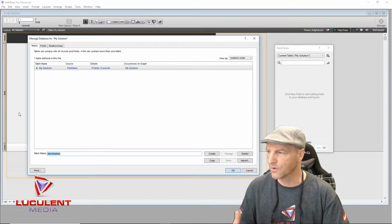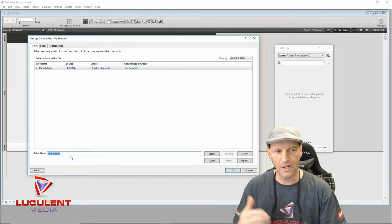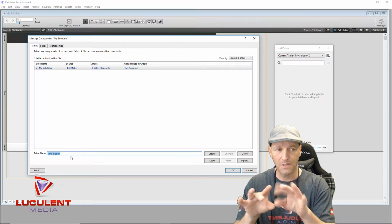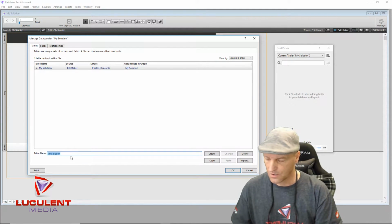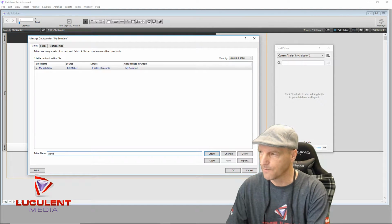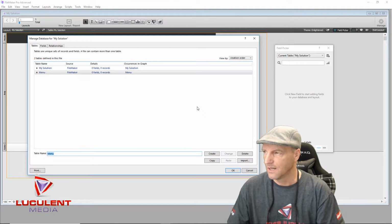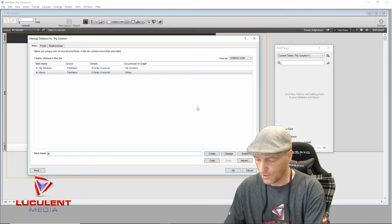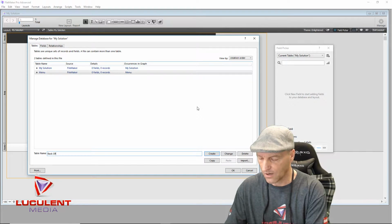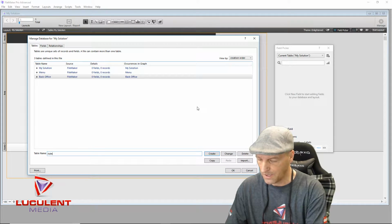So the very first thing we're going to do is type in, in ours, we're going to have a menu page, a basic menu page, something that people can touch buttons and sell products with. So we're going to call this one menu, and we will create it by pressing the enter button. And now we have an opportunity to make more of these. So I'm going to just create a back office and add admin.